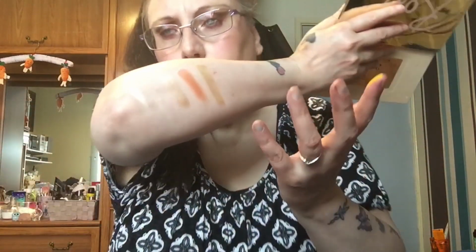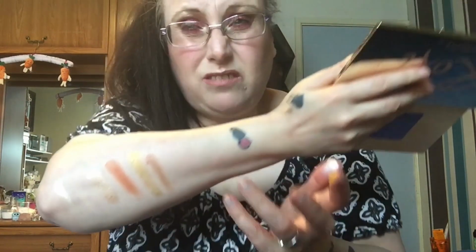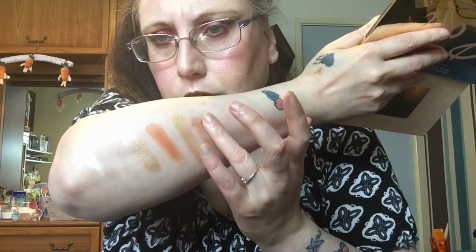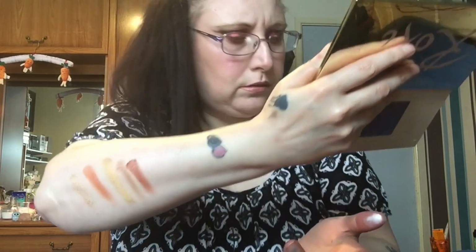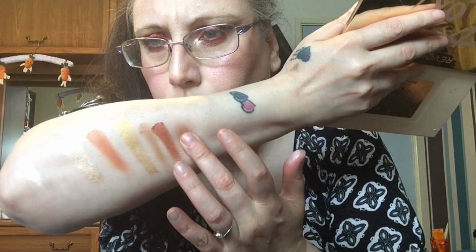Right. Let's do a few more. Let's see. Cookie. Yeah, it looks patchy on the arm, but they're really not on the eyes. Gingerbread. Let's see if I make this work well.